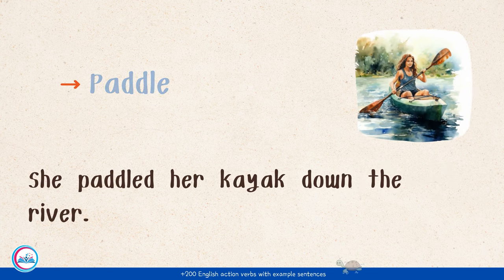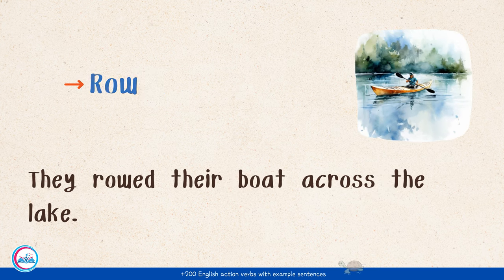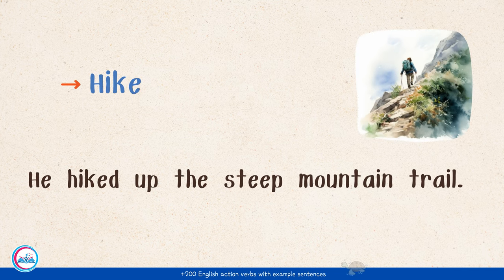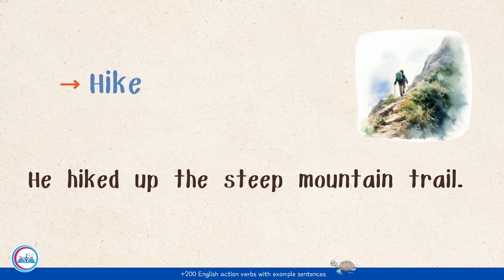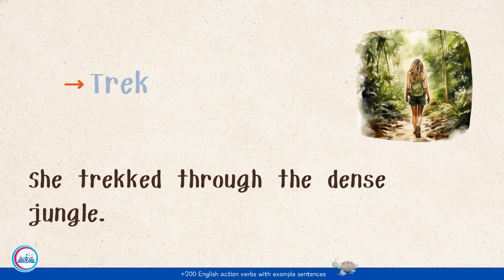Paddle. She paddled her kayak down the river. Row. They rowed their boat across the lake. Hike. He hiked up the steep mountain trail. Trek. She trekked through the dense jungle.